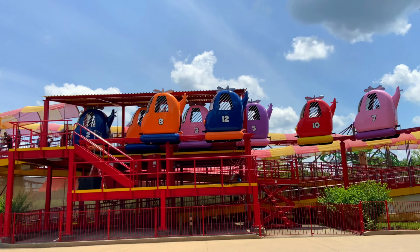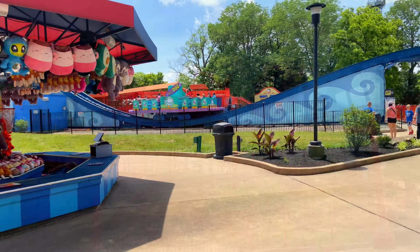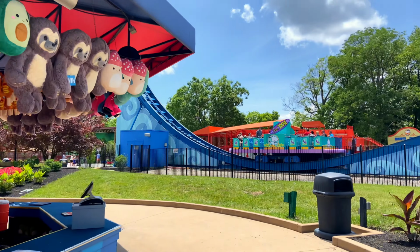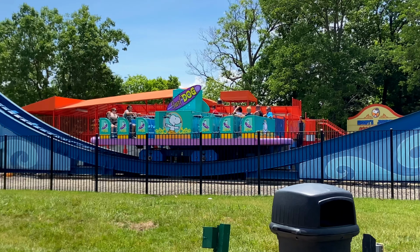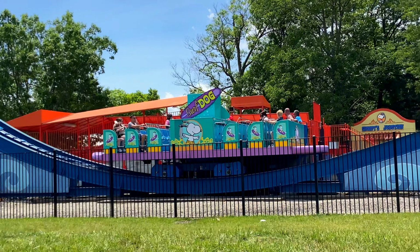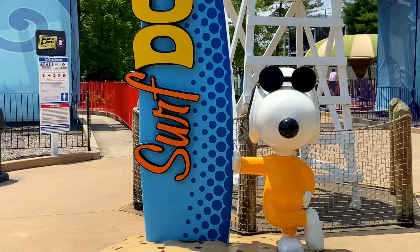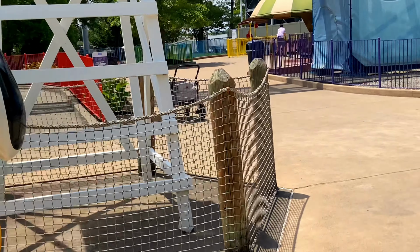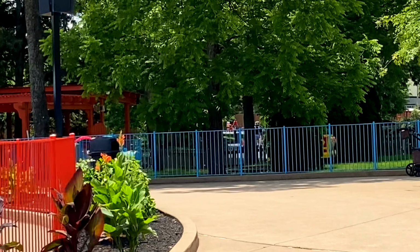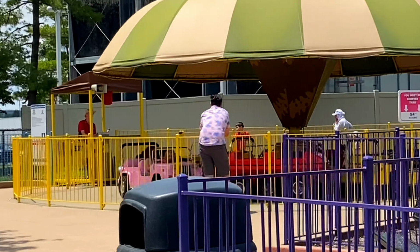They have the airplane. They lift you up so you can oversee the park. Oh, you wanna get on that? You can play your games right here. And then there is Surf Dog right here. Snoopy's Junction Train. And then some old fashioned cars that you can buy.